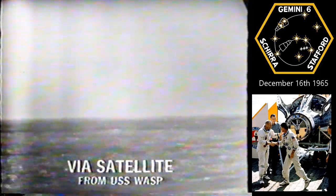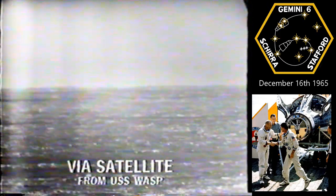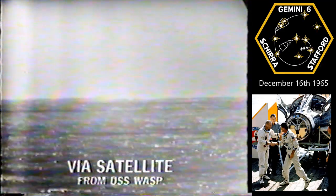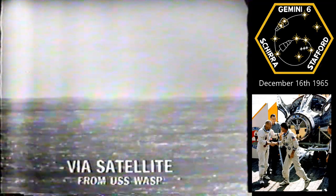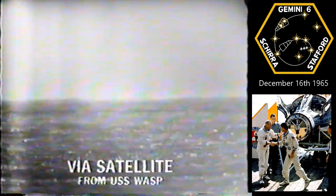Oh, I'm sorry, it's a wrong reading. We are 8 miles with the spacecraft just off our bow. At this point, we can start to pick up the first smoke flares coming up from the spacecraft in the water. Both spacemen still inside. They report they're in fine condition. Command pilot Schirra saying, we're glad to be down. Dallas, how's your view from where you are?